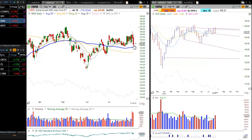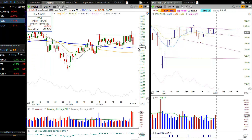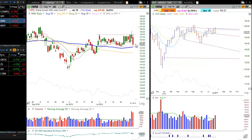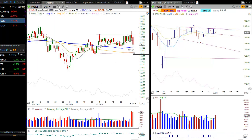has led to a pullback. Generally speaking, when there's a false breakout, there's a 2 to 3 day shakeout, either to a major moving average, or a shakeout beneath a prior swing low, which is around 153.40. So let's see how IWM reacts off the 50 and prior swing low here. Overall, we'd like to see the price action hold above the 200-day MA though.